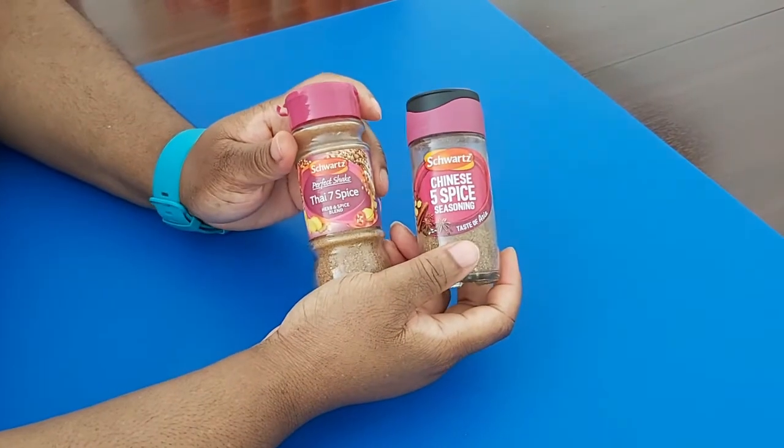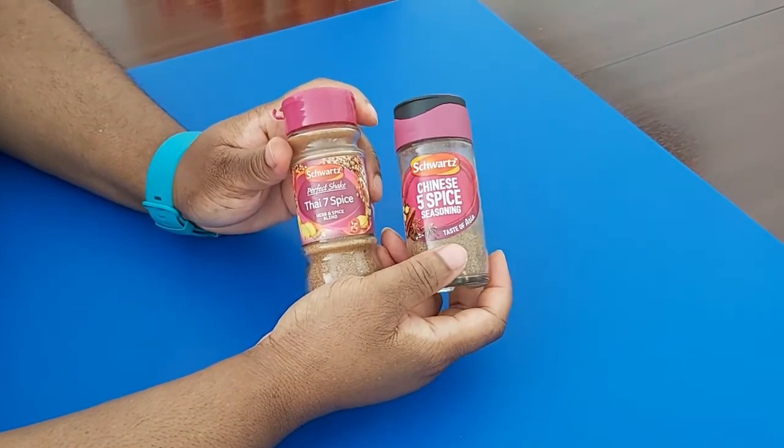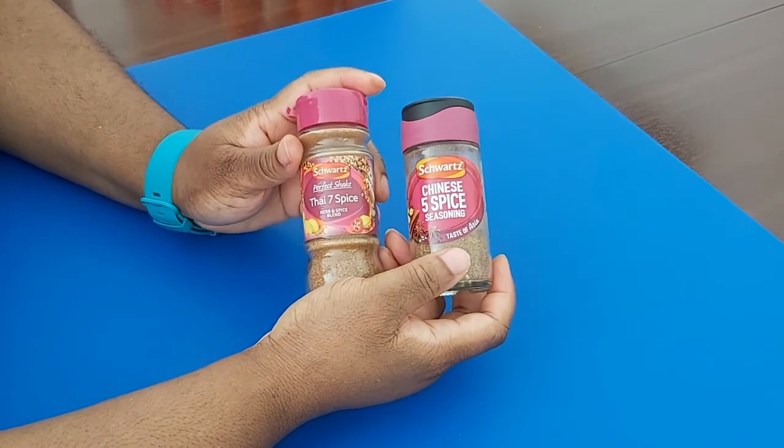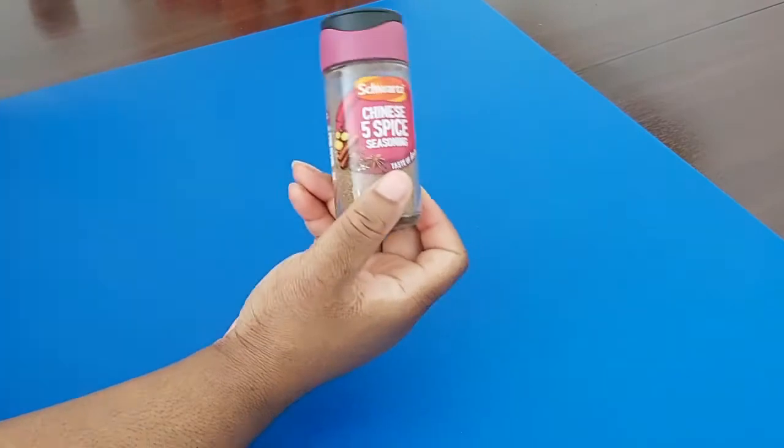I've got some Chinese fire spice and some Thai 7 spice. These are used a lot in Thai and also in Chinese dishes. They're very nice.